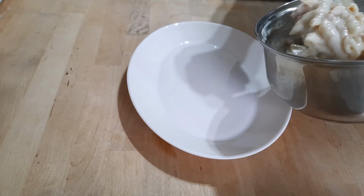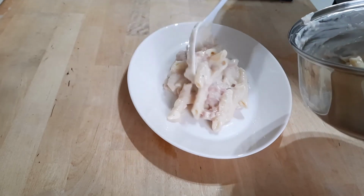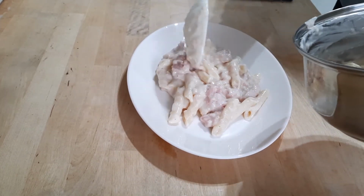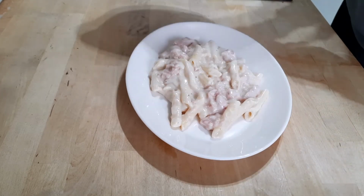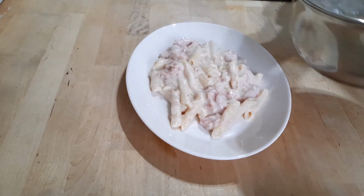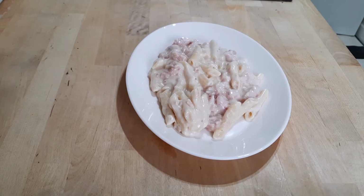So here we go. I did do this as one portion, but in reality there is an awful lot of it. So it's probably slightly over one portion. I mean, that for me is quite a decent portion, and you can see there's still quite a bit left in the pan. Waste not, want not. Let's pop a bit more on. And there we go.